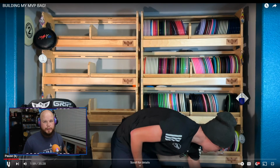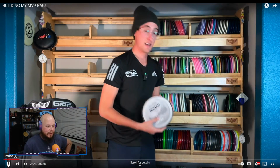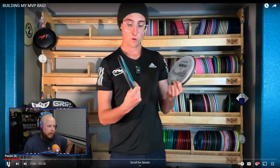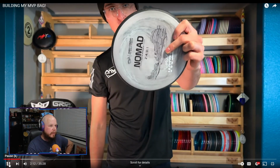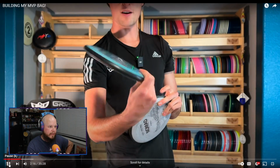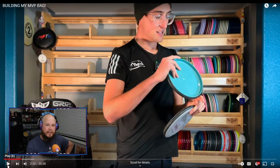For putters, Eagle, you can do that. I am planning on putting with the Nomad, Electron Firm Nomad. These are the two cool ones that I got right now. It's this really cool swirly Electron Firm, and then I also have this Electron Firm from DFX. DFX always does it. DFX does some awesome stamps.